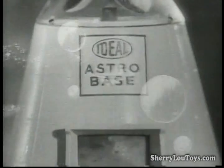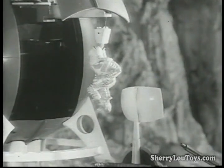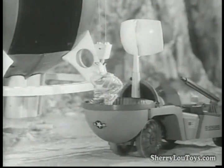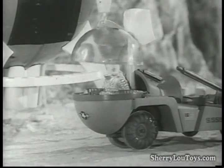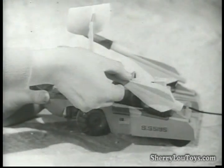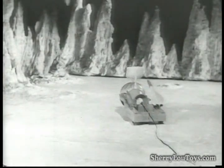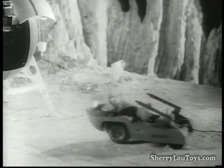It's landed. Ideal's new Astro Base has just landed. Look, the space lock is opening. And here comes the astronaut. He's being lowered from the Astro Base into the remote control scout car. The two space probes are being mounted for launching. The car is scanning the area. And there go the space probes. They're calling them back to the Astro Base.